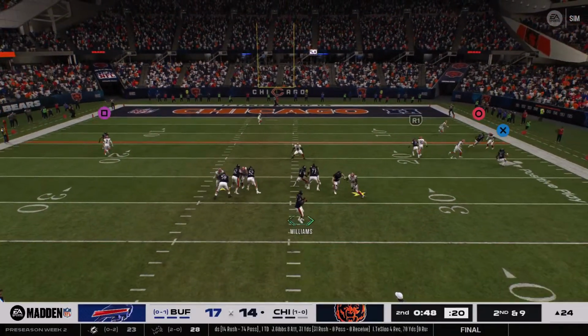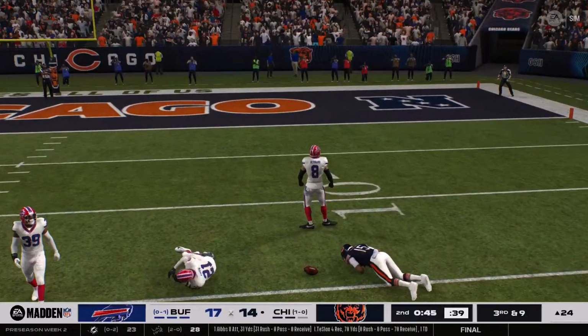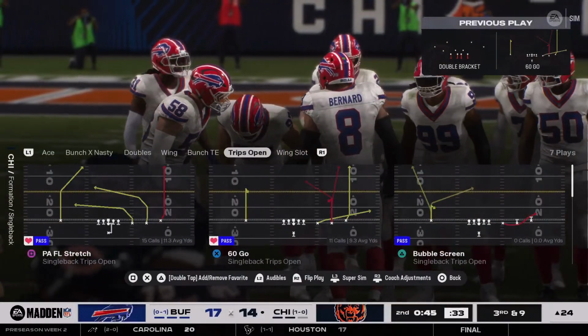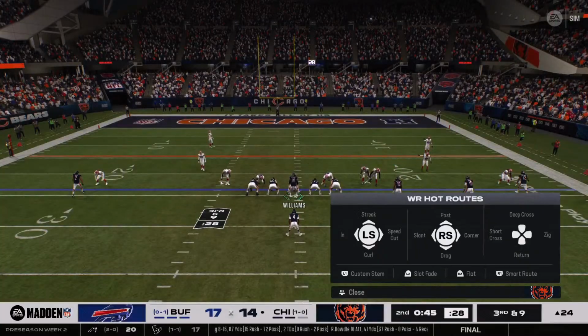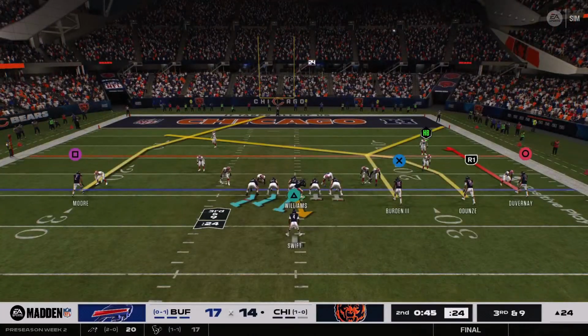Second and 9 now. And this one's incomplete. Too much contact to hold on to that one, and it's third down. I think they'd be well served to take that type of physical approach against him the rest of the game. He's had his way so far, but on that last one, that worked quite well for the defense.